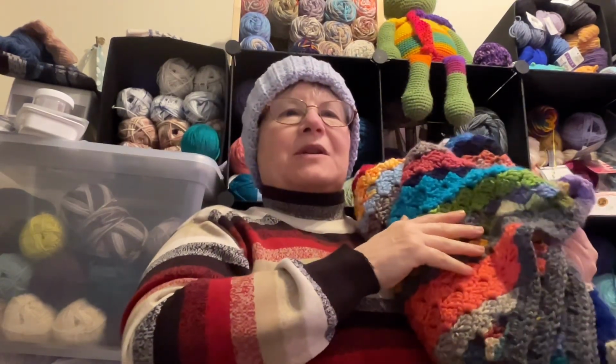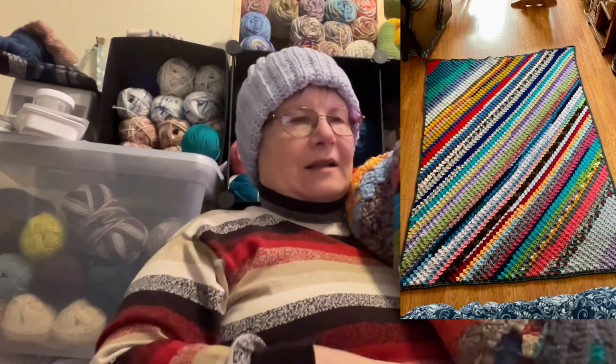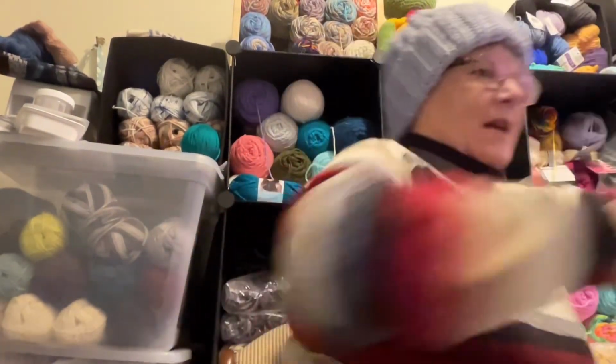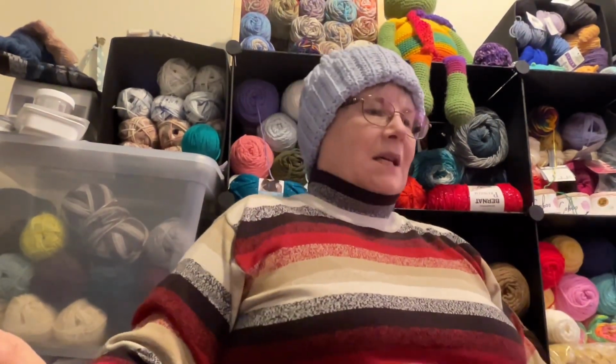I will put a picture in up here of the blanket laid out on the floor, so you can see what it looks like completely. I'll just set that over there. Now that's all my finished objects for sure.